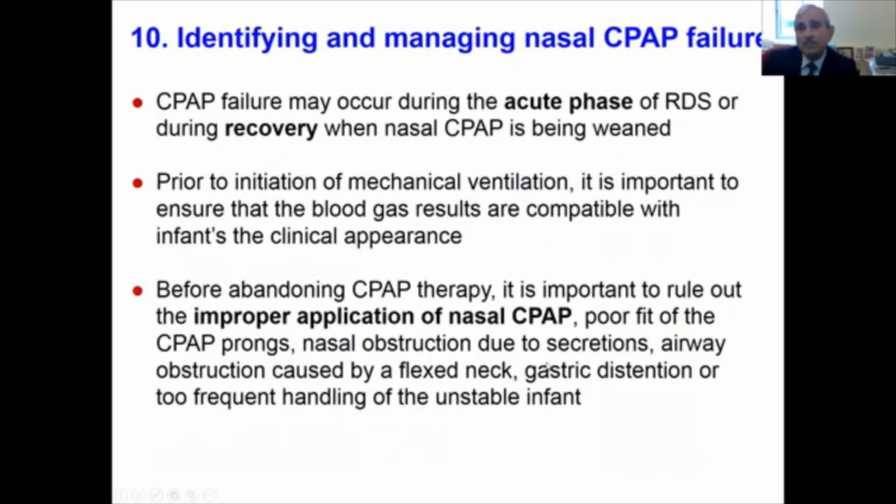How do you identify and manage nasal CPAP failure? CPAP failure can occur during the acute phase of RDS or during recovery when nasal CPAP is being used to wean. Prior to starting mechanical ventilation, it is imperative to ensure, number one, that the blood gases are compatible with how the infant looks. Before you abandon CPAP, it is important to rule out improper application of CPAP, poorly fitting prongs, nasal obstruction due to secretions, airway obstruction from a flexed neck, and gastric distension. Too frequent handling of an unstable infant also doesn't help.